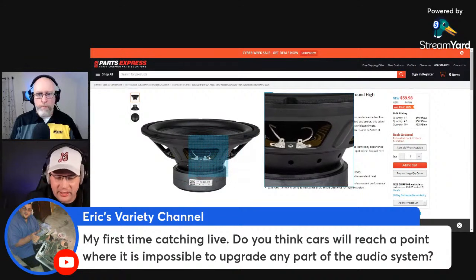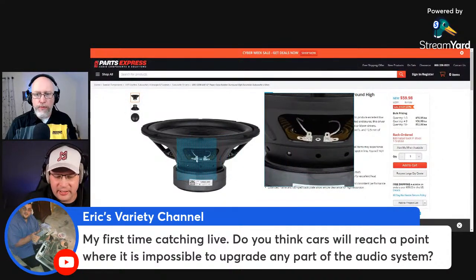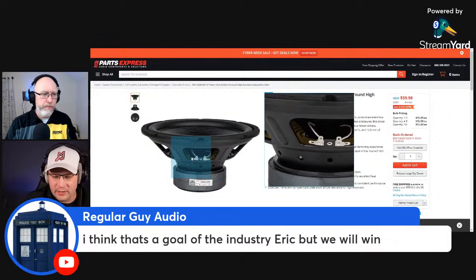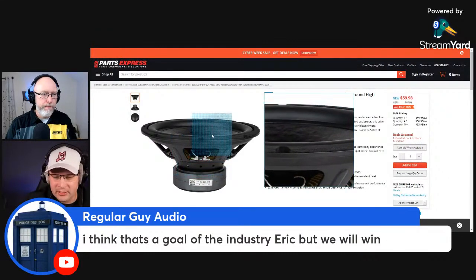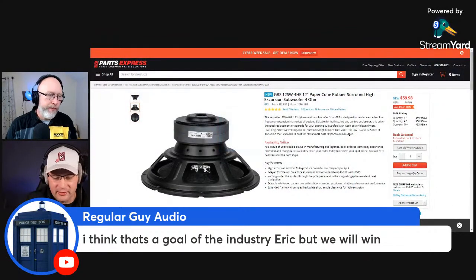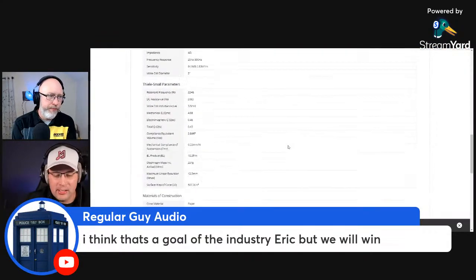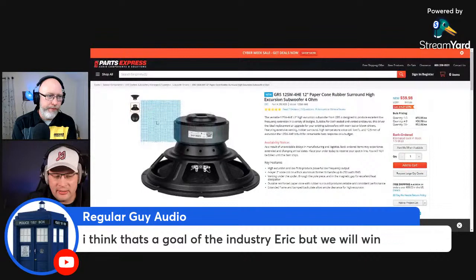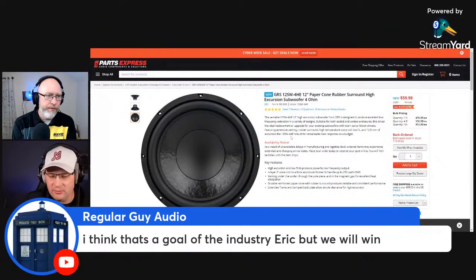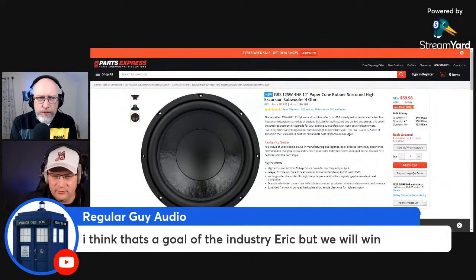Some of the things I don't like about it, I'll mention right off the bat. The tinsel leads are not connected to the spider in any way, so you might get those flapping against the cone when it's really moving. But this thing does a really good job. It models really well in anything from a 2.5 cubic foot to 4 cubic foot box. It's a paper cone.